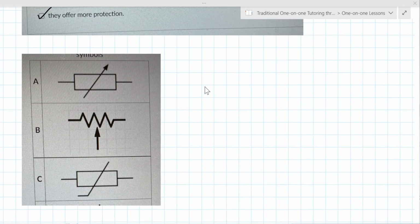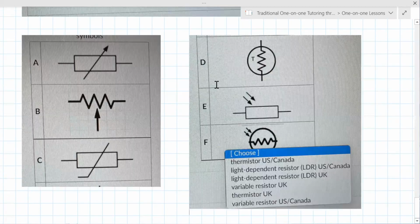Oh, and then your book's kind of pointing out that there's different symbols depending on which country you're in. That's even more fun. Someday maybe you'll work somewhere where you'll have to travel and account for the different types of power, and if you're designing stuff, you have to account for that as well. And then of course it could change over time.